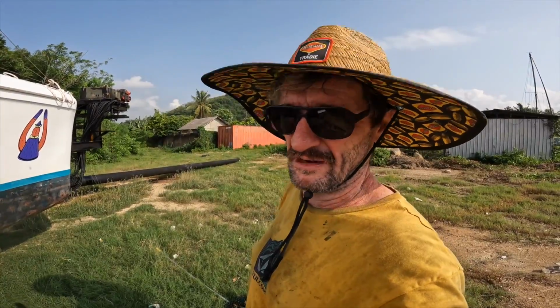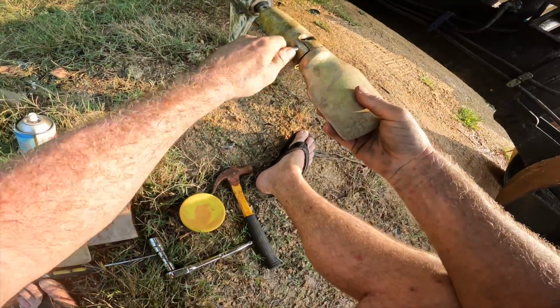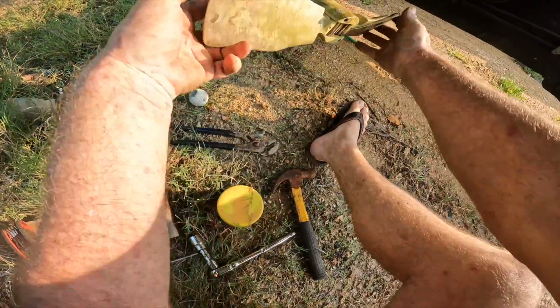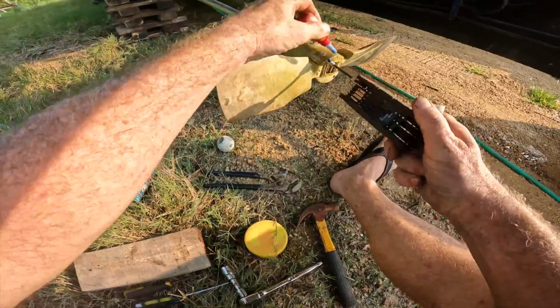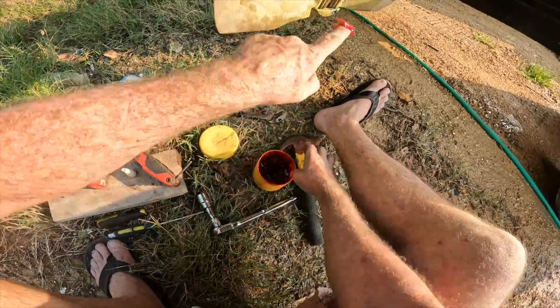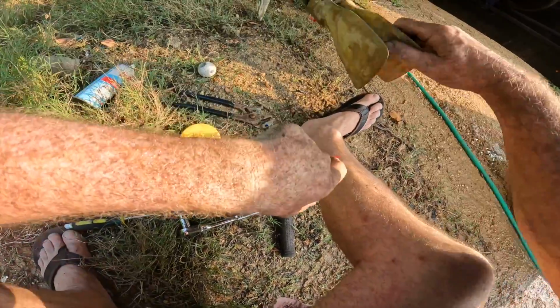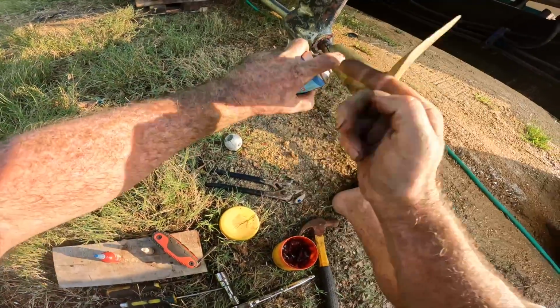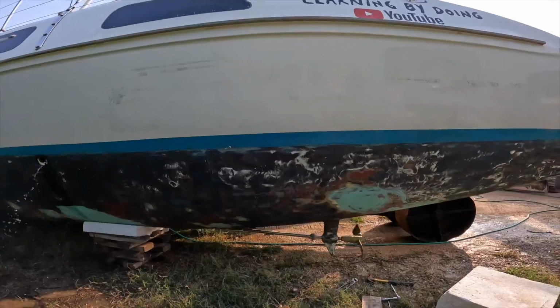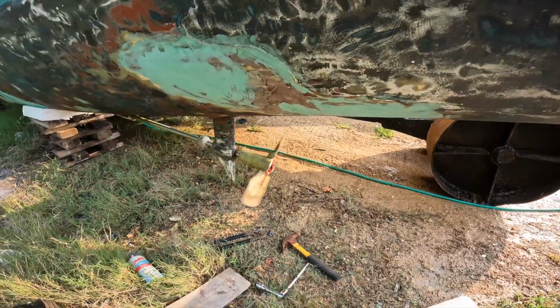I just jammed the shaft back in. I'm going to put the propeller on that soon. I'll show you that, and then we'll try and rig up this water in the engine so I can start the engine up, put it in gear, and then we'll see how straight this propeller shaft is with the propeller on and it turning. It's not perfect, I know that already, but as long as it's not shredding things, it should be all right.